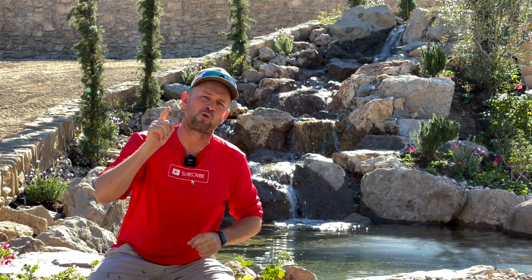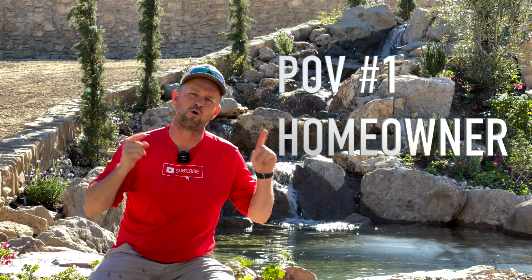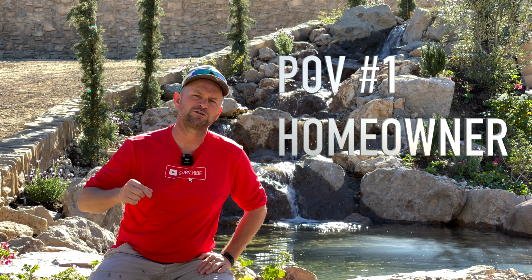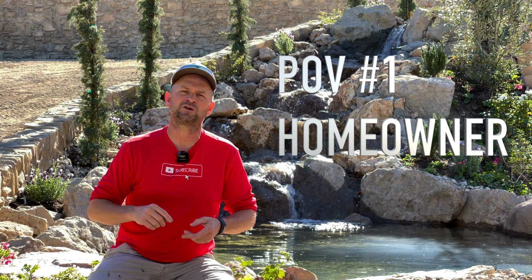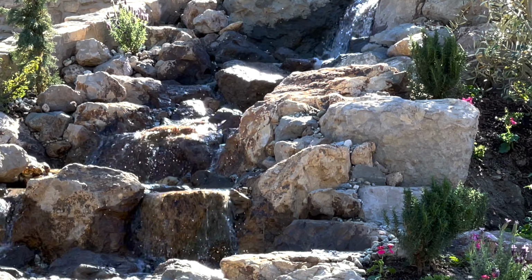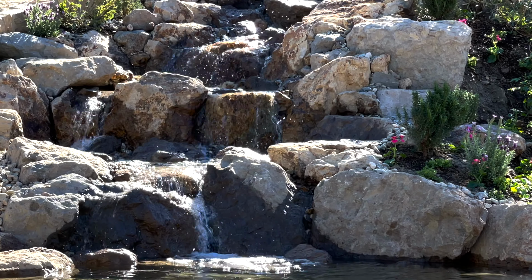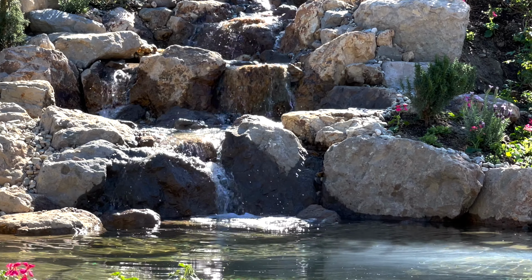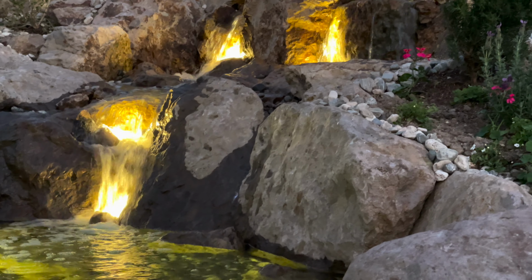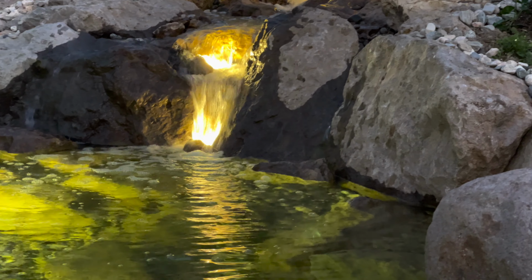The most important point of view in this entire situation is the homeowner's point of view. Our job, whether we're the contractor or the builder, is to blow their mind, make the experience exceptional for them, no matter what. I don't care if you make money, if you lose money, if it's hard, if it's easy, it doesn't make any difference to me what the circumstances are. One thing you gotta do is knock their socks off.